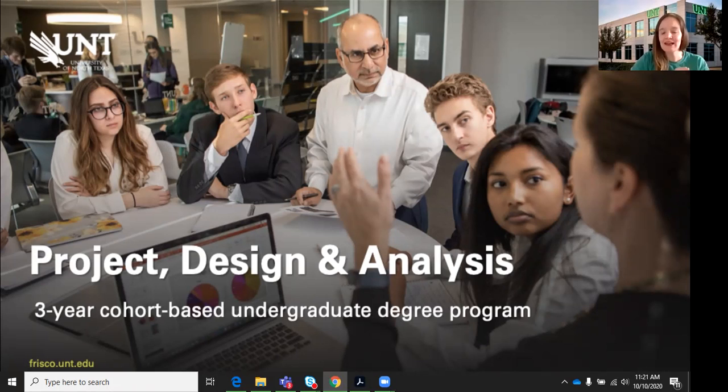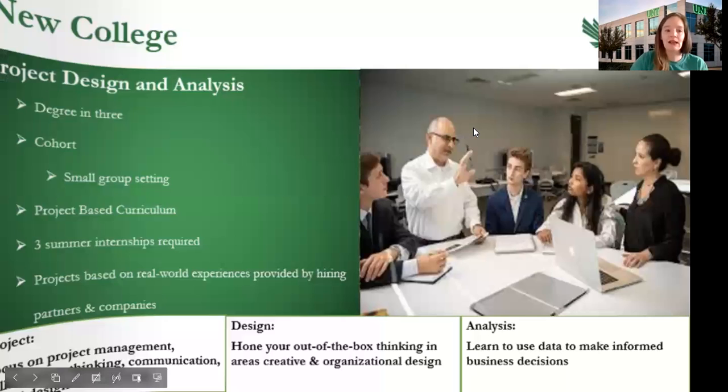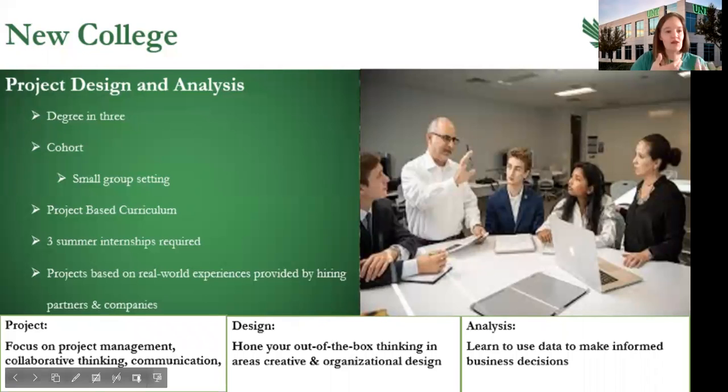So project design and analysis, what does that mean? Well, it means that you're going to be focusing on lots of different real-world problems. Those could be related to business or corporate entities, or those could even be related to solutions and problems that cities and governments are trying to figure out how to solve to better serve their customers or their citizens.